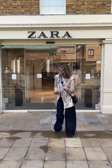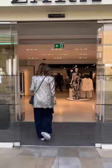It's the beginning of October, and it's time to see what's in store. Zara shop up. I didn't hit my head this time. I'm quite relieved. I literally haven't been here. I think I went twice with Lila for stuff, but I haven't been here to look.